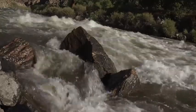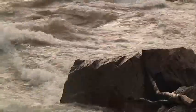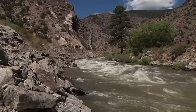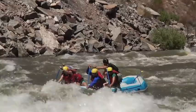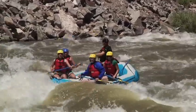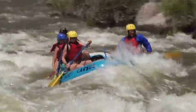So another command you might hear from a guide is a high side. What this means is people need to get to the high side of the boat. And why we do that is there's rocks in the river, and we might be floating along, and you get a raft up on a rock that you may not want to. And as the boat starts to rise up out of the water, the people on the low side of the boat can actually help the boat flip or get stuck on this rock. So your guide may call a high side, and this means get to the high side of the boat.